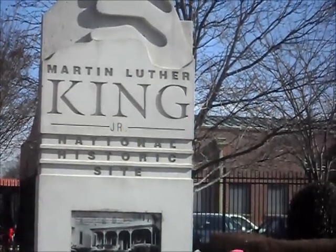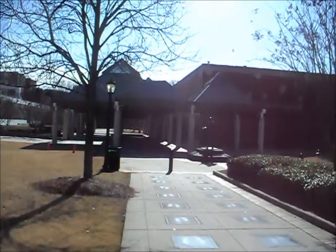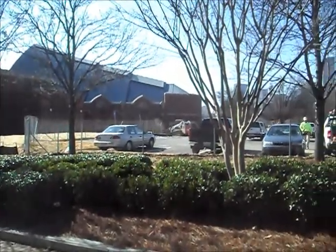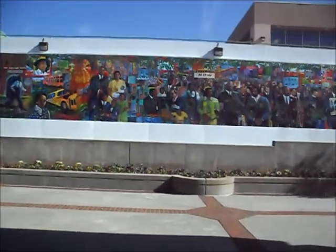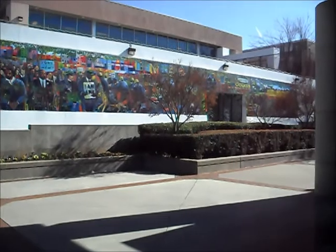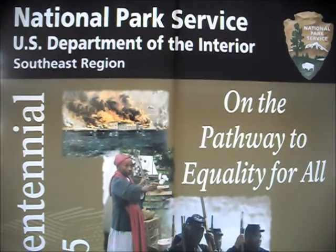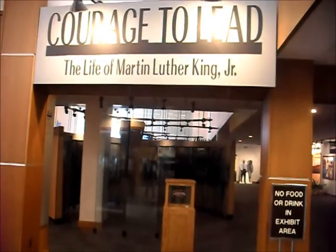Today we'll visit the Martin Luther King National Historic Site. This is the Visitors Center. Scenes and events in King's life. This is a National Park Service facility. It's a presentation on the life of Martin Luther King.